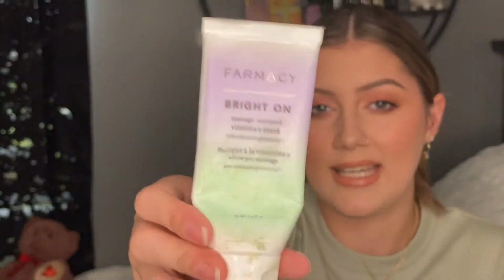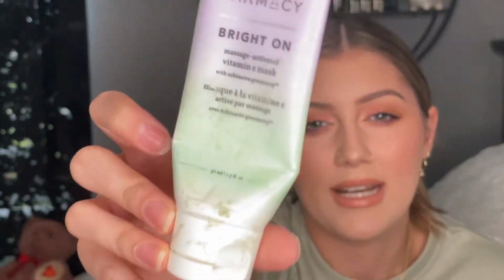It felt nice, it smelled nice, it was pretty with the massage action, but I didn't notice a difference, so I wouldn't buy it again, but I didn't hate it, if that makes sense. It didn't cause me any issues or anything like that. I just wouldn't buy it again because it wasn't cheap.